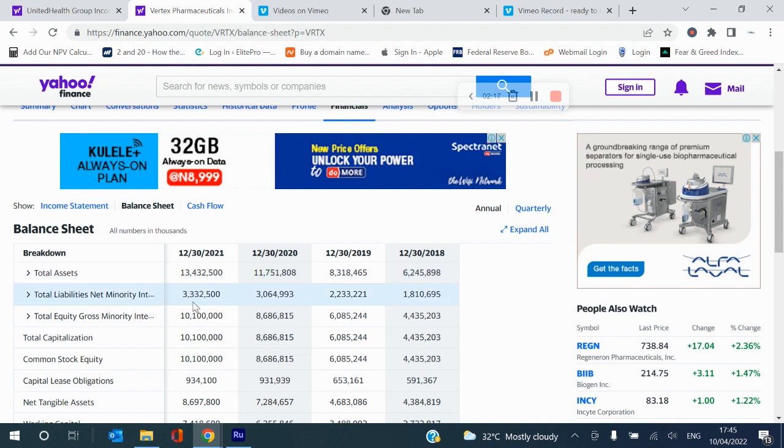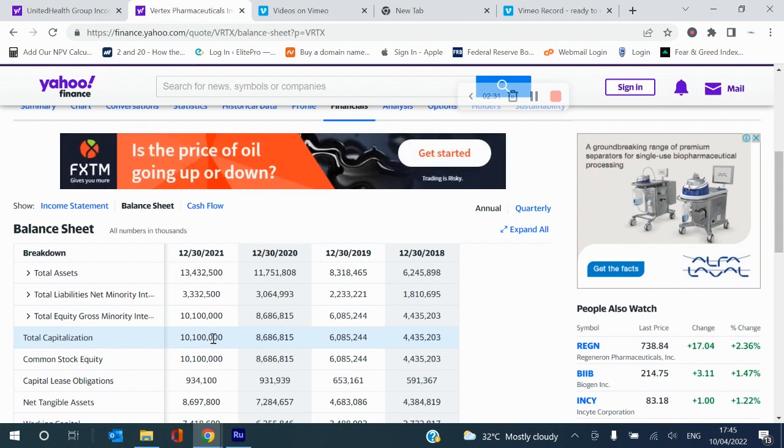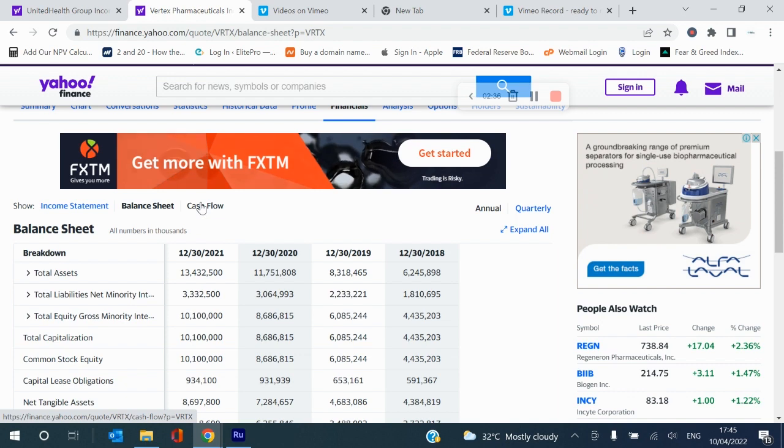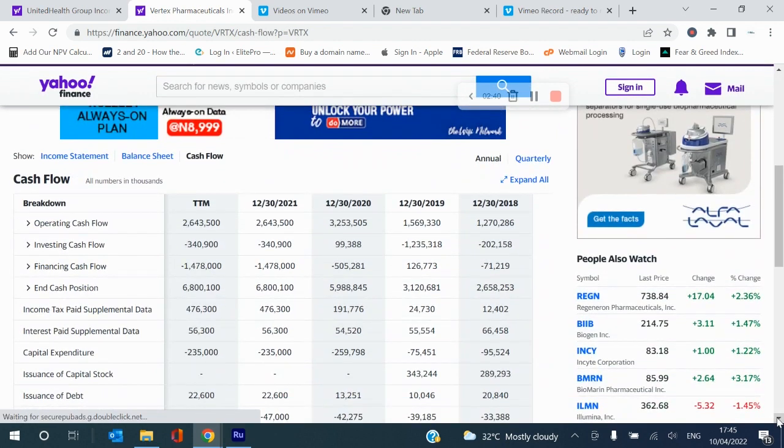The total liability is 3.3 billion. Total market capitalization is 10.1 billion here as book value stated here. Now let's have a look at its cash flow. Operating cash flow trailing 12 months is 2.6 billion.